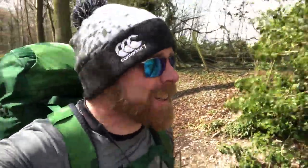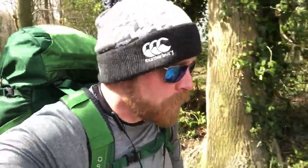So that's the first little section done. See back there, I guess I've done just about 100 meter climb, something like that. That's a pretty tough way to start the day, but I'm pretty warmed up now, which is good. All right, okay, we've got more signage here. There we go, and we're gonna head off this way.